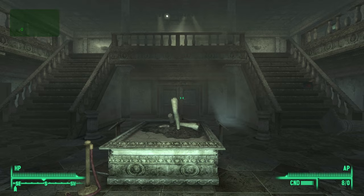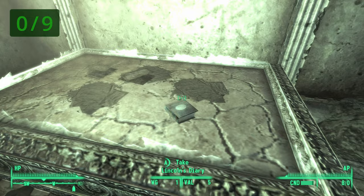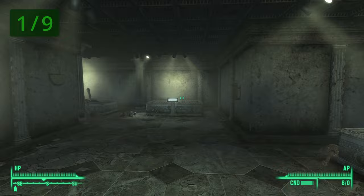So go up the staircase on the right hand side through these double doors, and then look immediately to your right and you should see the first item, Lincoln's diary. With that, now make your way towards the back of the room, so you should be heading southeast, and then go through that door to head into the offices.